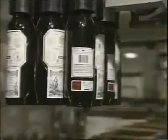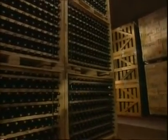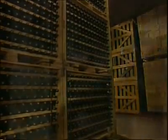Bottling, once a haphazard activity, is now often as automated as fermentation and subject to the same kind of quality control. Some bottles will be kept by the bodega for a few years before being sold, to comply with the Reserva and Gran Reserva aging rules. Special bottles may be left in the cellar for a little longer.